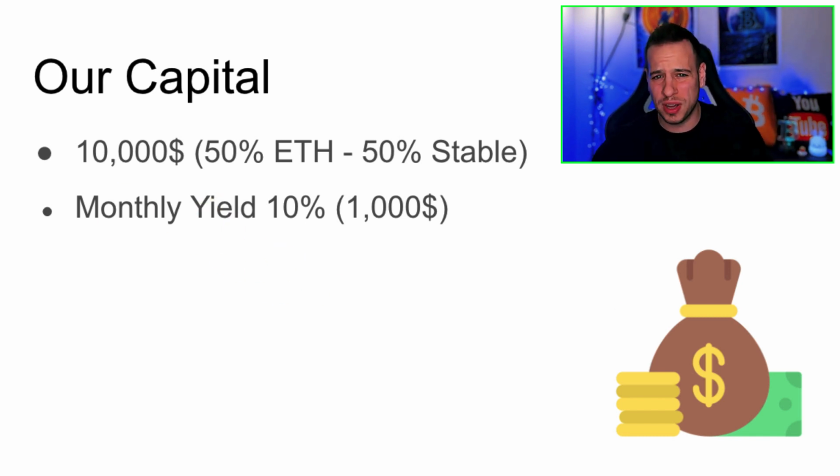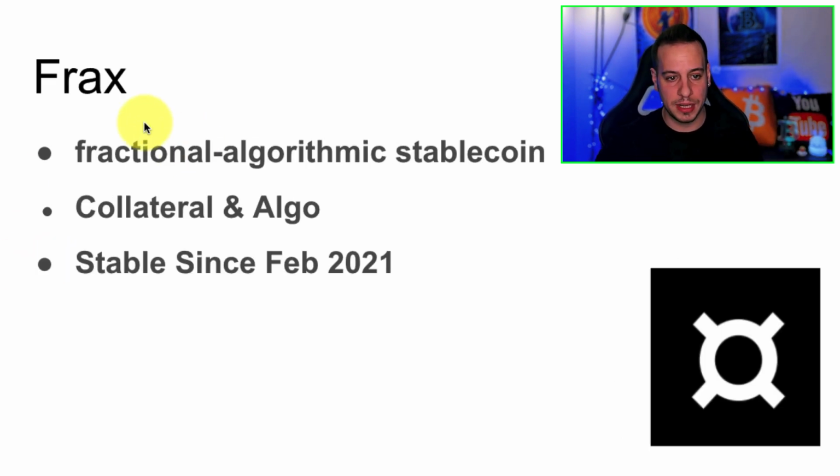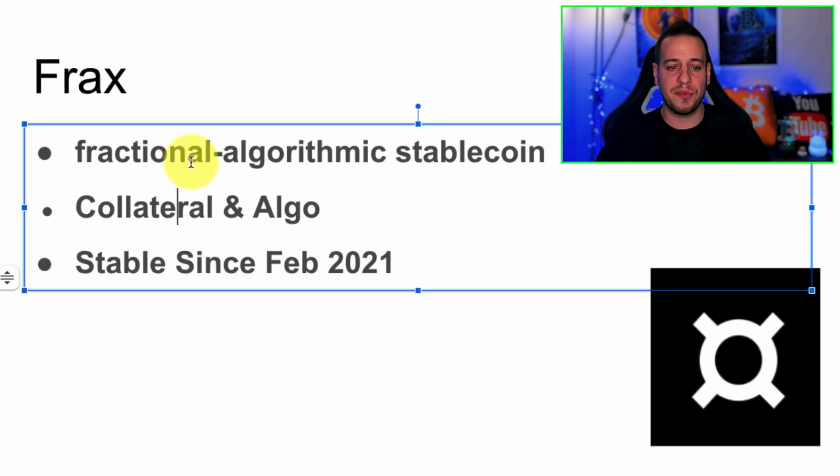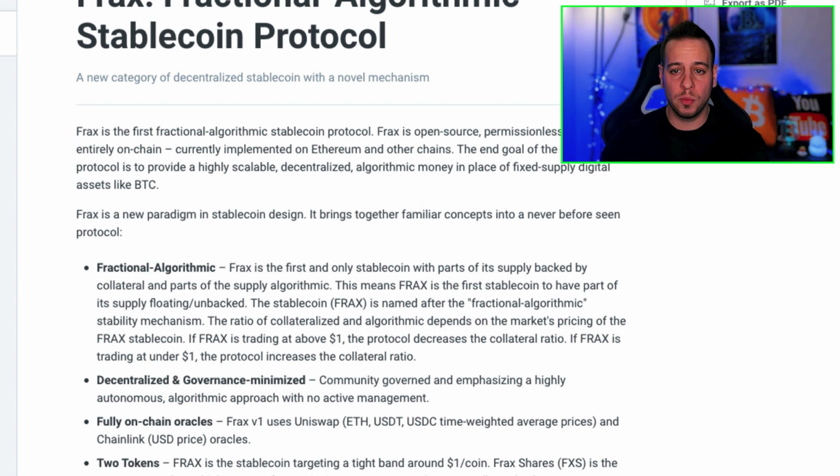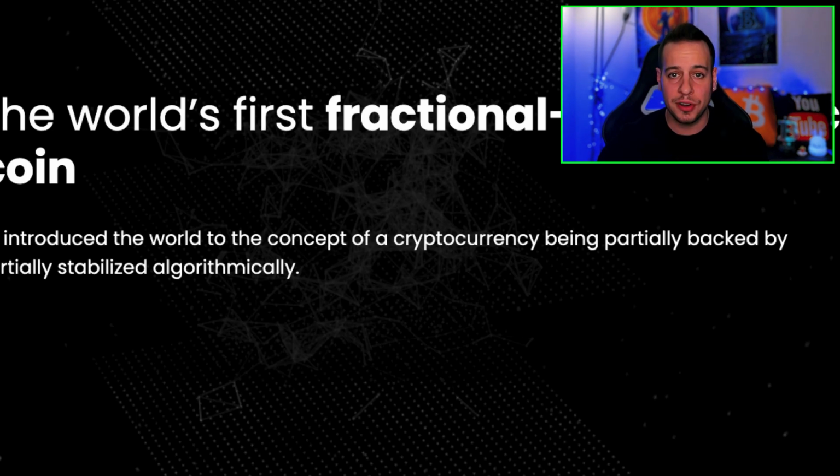Basically, I have so many strategies on stable coins, on Ether, on interesting projects. So yeah, that's basically it. Frax, we already talked about the Frax token. This is the stable coin Frax. You can read more about it on the official website, the documentation, and check out their app.